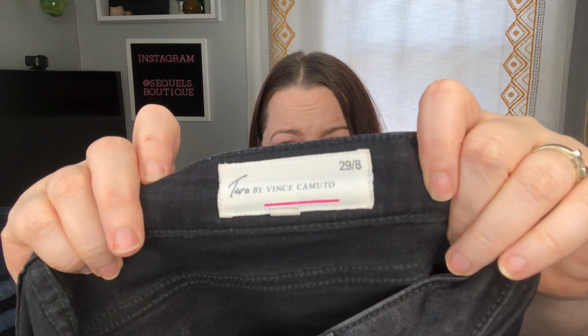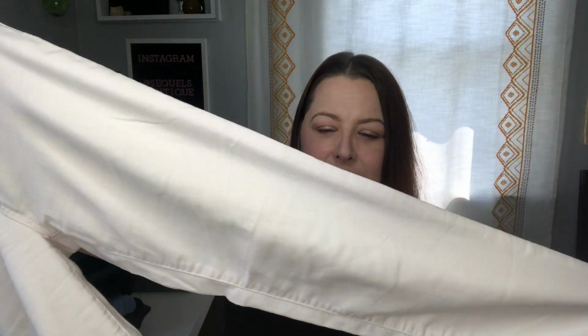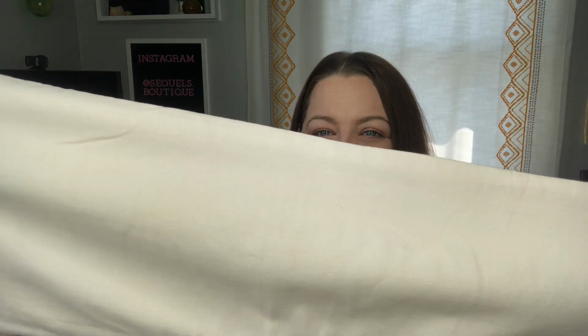These are 2 by Vince Camuto. Same problem. These are Artisan of New York, and I actually did not sell these because while they're pink, they're white, but they have a pink tint to them, which is not coming up on camera, and a lot of dingy spots on them. They look like they've been faded or something.